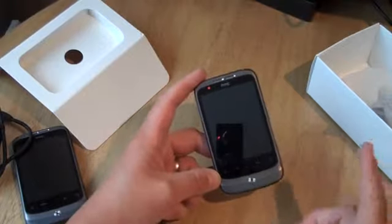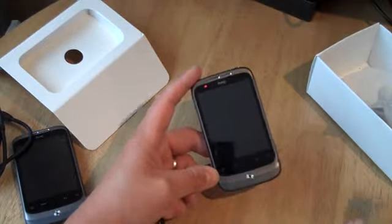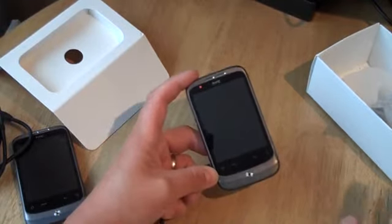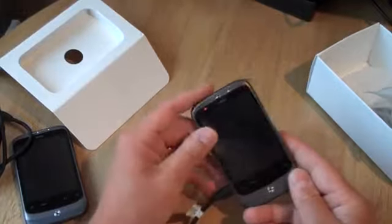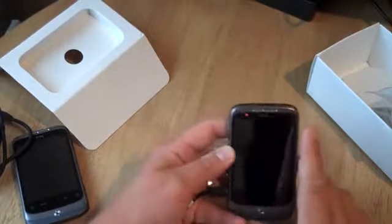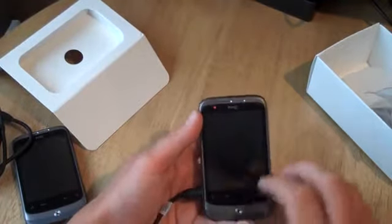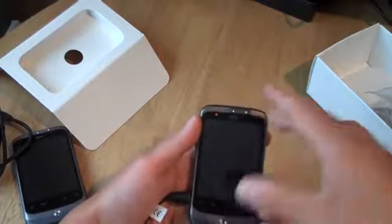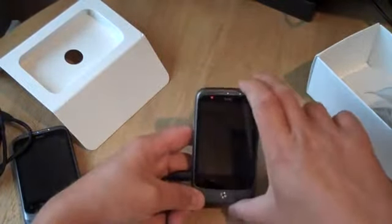I'll show you why, but we're going to give one to somebody that has never used an Android phone before. They've never even seen one, experienced one, they don't know how to use it, they've never seen the HTC Sense interface before. One I'm going to use for the geeky sort of IT guys, and one my wife's going to use, so we'll see if it really is good for everybody, this phone.